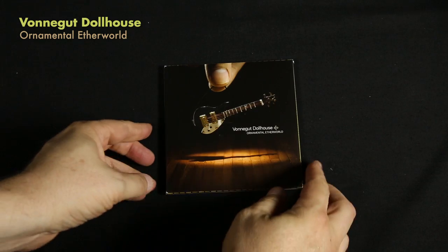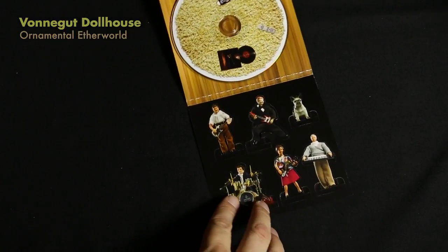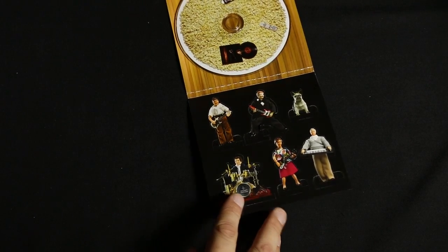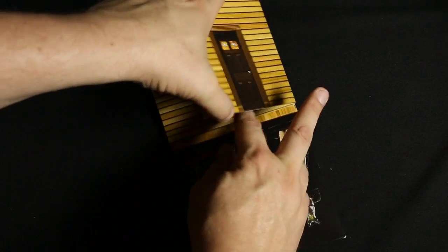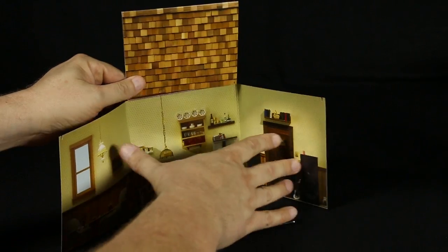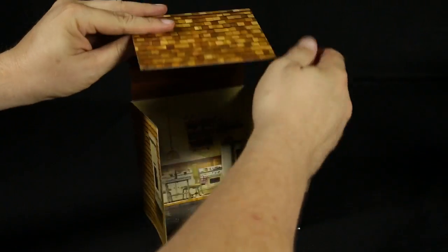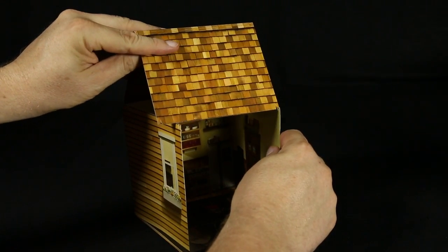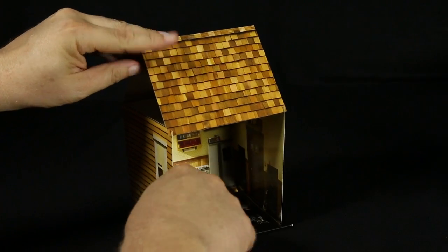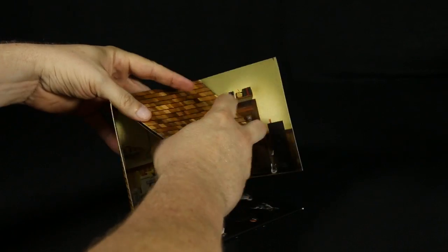Then there's this release by Vonnegut Dollhouse, who I knew absolutely nothing about, but I saw somebody post this online and thought, what is this little thing? You pop open the CD, and as you unfold the flaps, you realize it's a house, and the roof actually folds out, and then there's little grooves that these pieces of paper slide together in. So next thing you know, you've got a little dollhouse here.